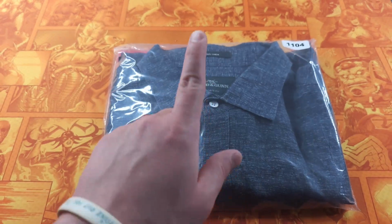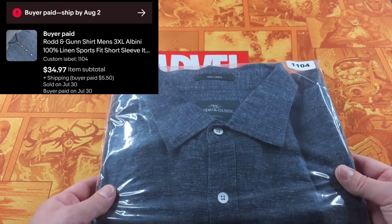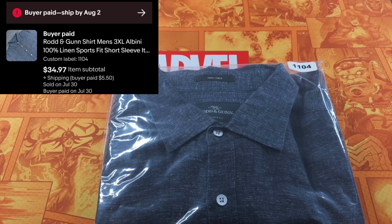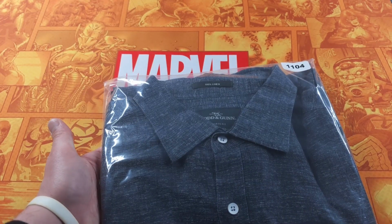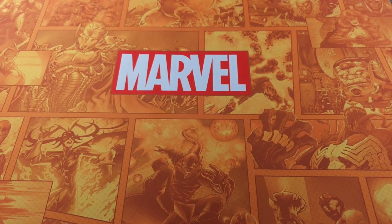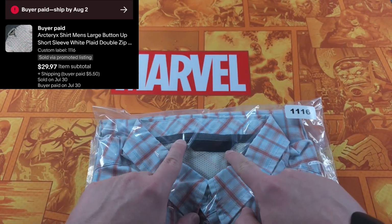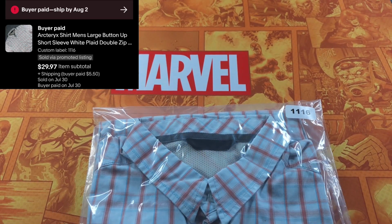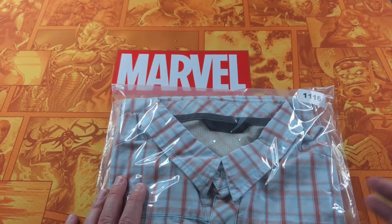Anyways, moving on. We got this Rod and Gun. You've seen me sell a couple of these recently. This is the 100% linen, the Albini linen sport fit. This sold within a week for $34.97, and that would be the only item I'd realistically buy unless you can find their jackets. This is Arc'teryx. As you can see, you can't tell, but if you see this logo right here, you should just know what it is. You should just know that right there is an Arc'teryx piece.